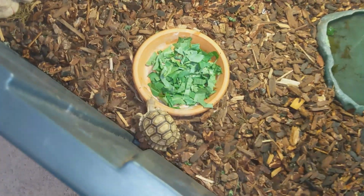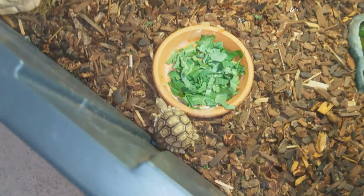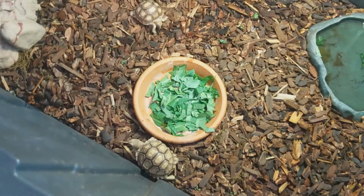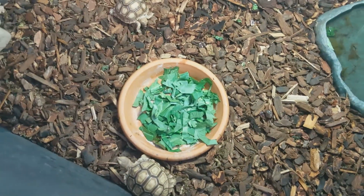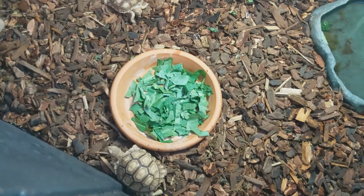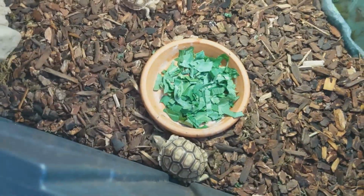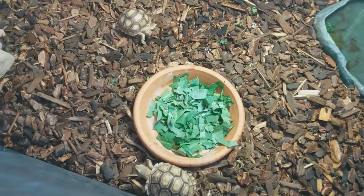So you can see Tank here looking at some food. What I feed them primarily is a mix of greens. We have some collard greens, we have turnip greens, as well as some hibiscus leaves and a little bit of cactus in there. So we try to give them a varied diet, and every once in a while we'll dust with calcium just to make sure these guys are getting their proper intake.